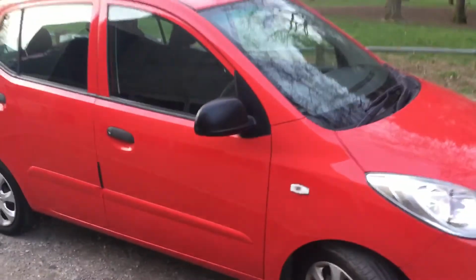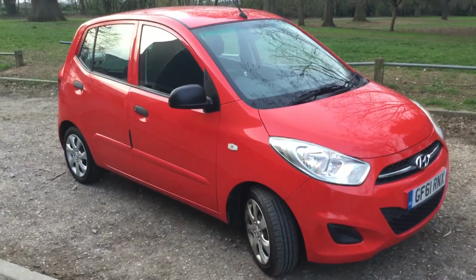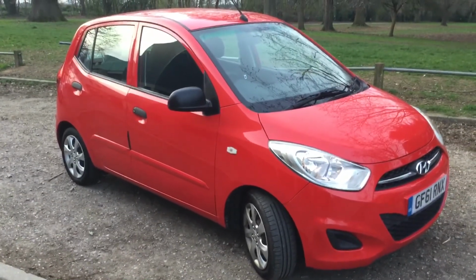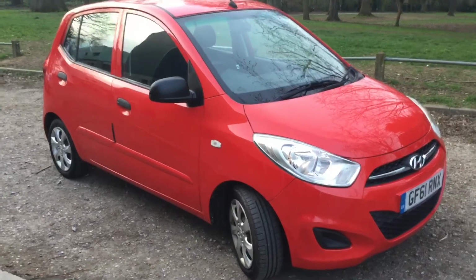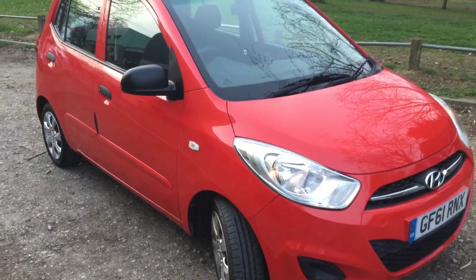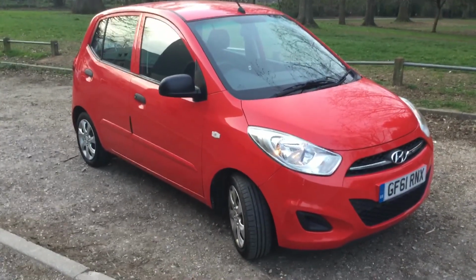So there we go, that's our Hyundai i10, our 1.2 classic. Now I did mention to you that we will get this car serviced. We don't need to MOT because it's still got a long MOT on it, but please give us a call if you want to arrange a test drive, viewing of the car, or we can actually bring the car to you. As long as you're not a million miles away, we can always bring the car to you, or if there's any other vehicle that we've got on our website that you want to inquire about. Thank you very much for your time.